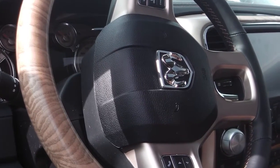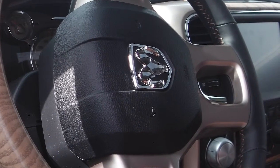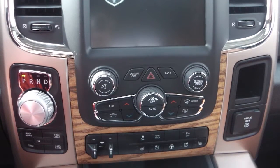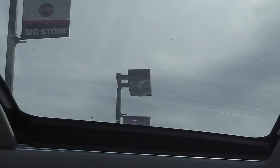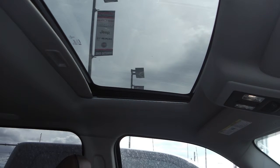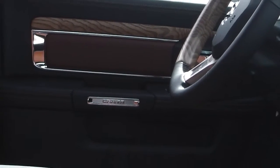AM/FM radio, Sirius satellite radio, a CD player, navigation, Uconnect voice command with Bluetooth, a backup camera with park assist, 9 amplified speakers with subwoofer, a sunroof, and air conditioning with dual zone temperature control.